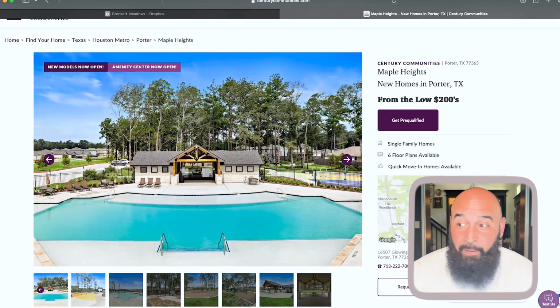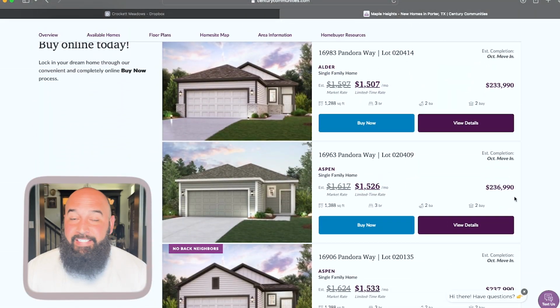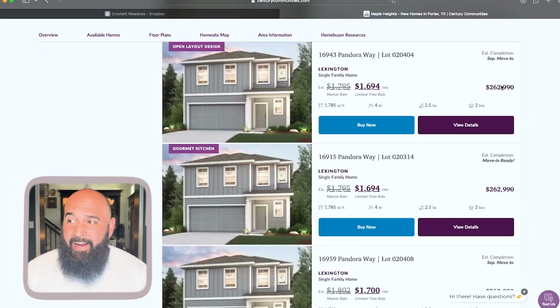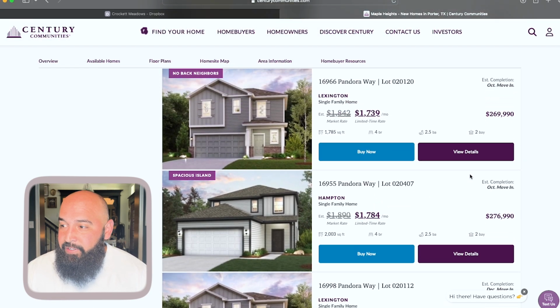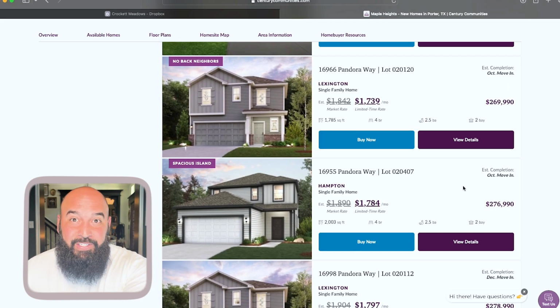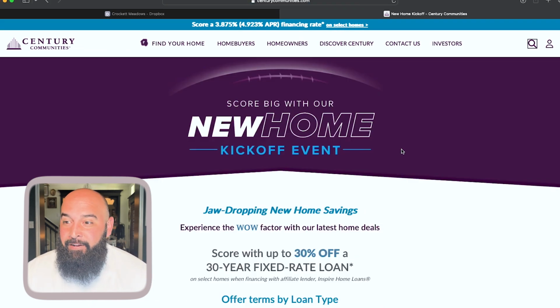So, the cool thing about this, and why I want you to check it out, is as I scroll down here, I'm going to show you, you're still in this $200,000 range. So 233 up to about high 200s, 275-ish for the biggest of them, 279, 285, 275, 276. I'm going to be honest with you. There's a house right here that was listed at 279. I just contracted it for one of my clients yesterday for 265. So they're still doing deals here, and you're still getting this 3.875 interest rate.